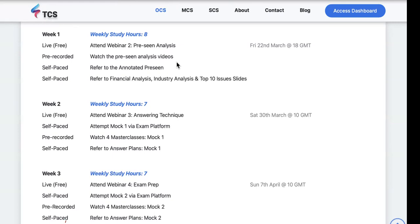Out of the 4 elements covered within the pre-seen, within the free webinar, we are only covering one of the elements. In order to cover the entire pre-seen document, you are supposed to watch all 4 pre-seen analysis videos. And once you are done with it, you would have an in-depth understanding about what your chosen company is about. Then you are supposed to refer to the annotated pre-seen, read through the annotated pre-seen once at your own pace, so that you'd revise what was covered within the pre-seen analysis videos.